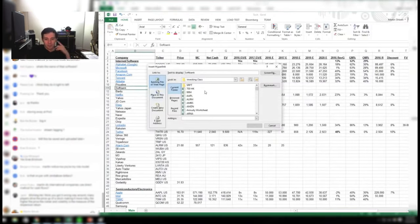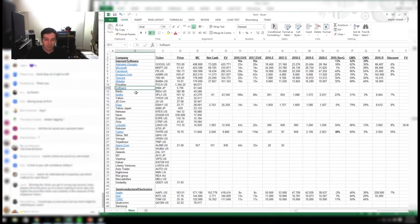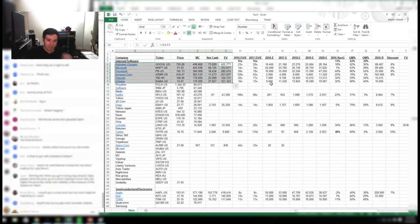So let's see. SoftBank, 9984. It's bigger than Netflix. It's just as big as Priceline. It's not quite as big as the big six companies we've looked at, tech's biggest six companies, Apple, Microsoft, Facebook, Amazon, Tencent, and Alibaba, at least internet and software. So it's not a giant, but it's pretty big.